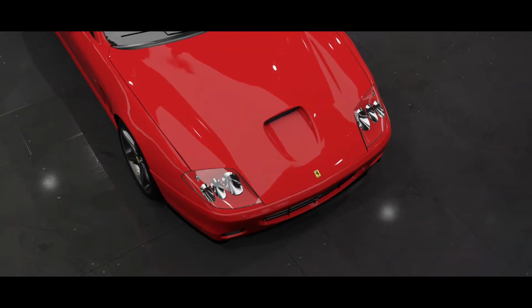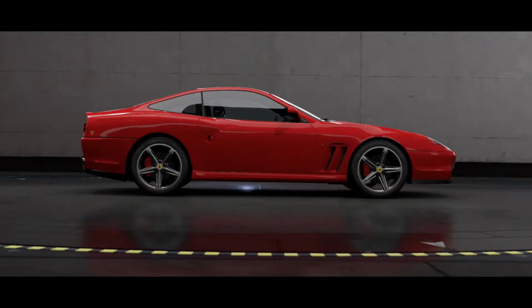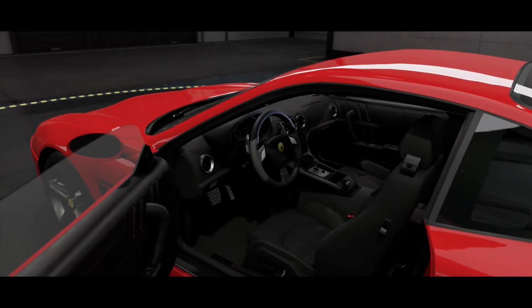Just a regular mid-engine sports car with a V12 engine that's solid. Get the Ferrari 575 or the 550. The car selection of the choice is all up to you.